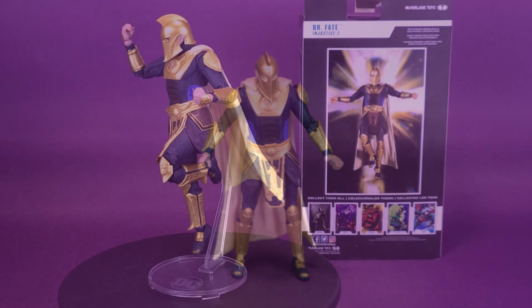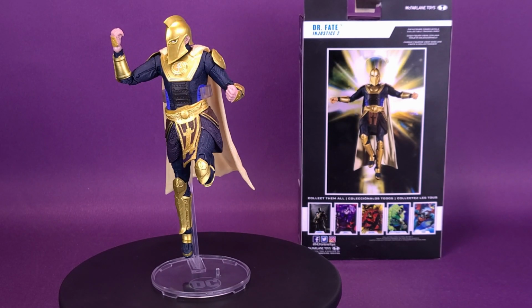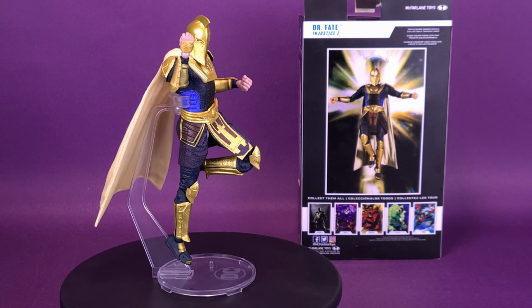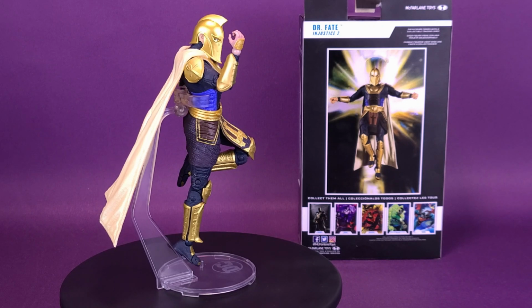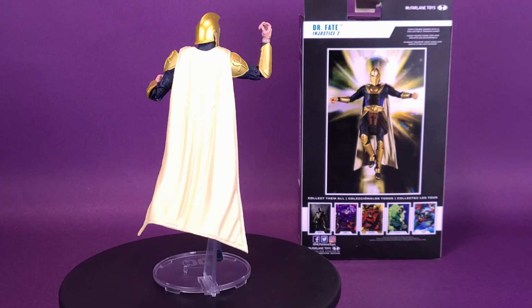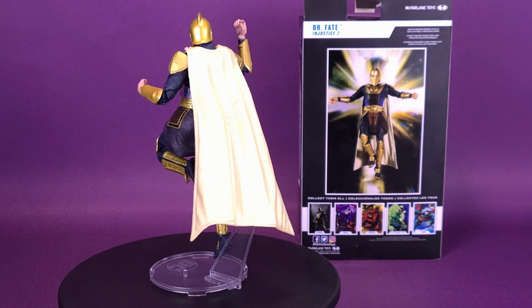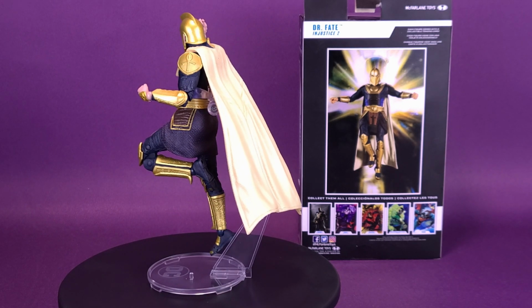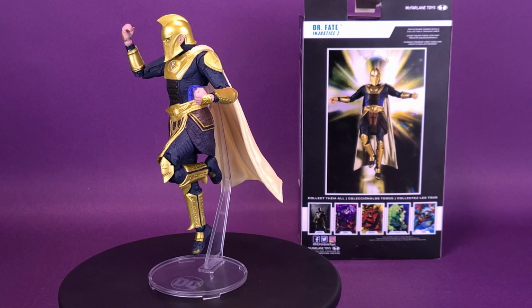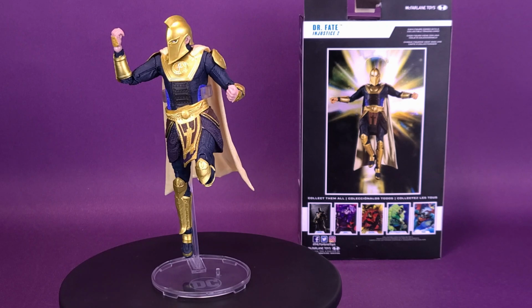By the way, if you're wondering why I didn't bring in the Injustice Gorilla Grodd or Flash for the comparisons, because that would have made some logical sense, after all, we are looking at Injustice 2 Dr. Fate, I couldn't find them. I don't know whereabouts I have put them, but the location of them remains currently unknown, and I had to move forward with, of course, the review of Dr. Fate. And I actually am really liking the look of Doctor Fate here.